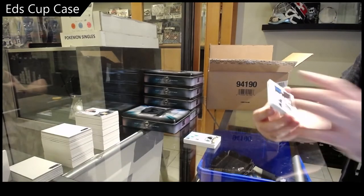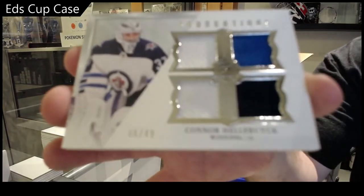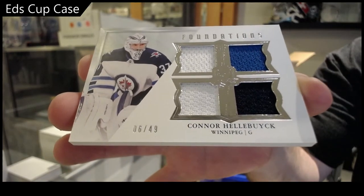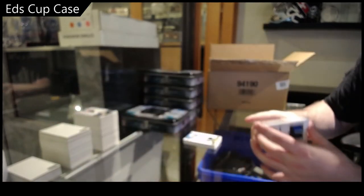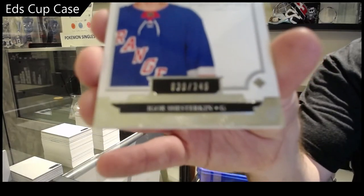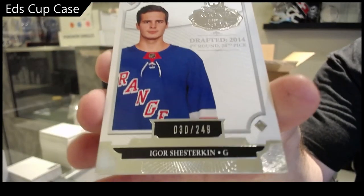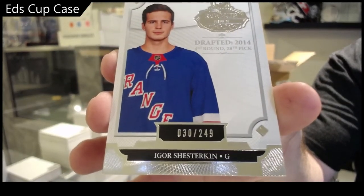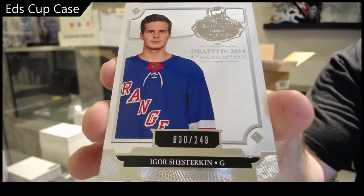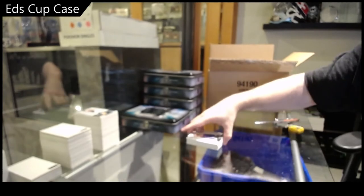Quad Foundation jerseys of 49, Connor Hellebuck. Quad jersey to 49, Connor Hellebuck. And we got a 249 Igor Shesterkin. He's number 31, right? Because that would be awesome, as usual, always off by one.